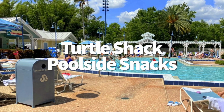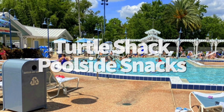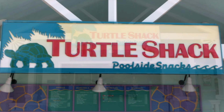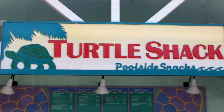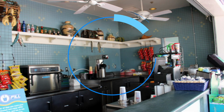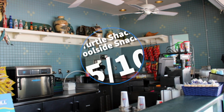And let's talk about Turtle Shack poolside snacks. I think I like the vibe of Turtle Shack more than the actual food. Like, the food's not bad, it's just nothing to write home about. You've got your average pizza, salad, nachos, sandwich options, along with a plethora of alcoholic and non-alcoholic beverages. But after you get your food and drink, you can check out the pool, hot tub, shuffleboard court, and game room. Pros here, good beachy vibes overall. Cons, it's open seasonally. Overall, 5 out of 10.